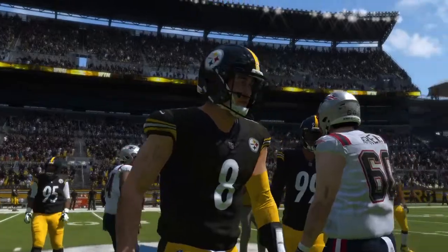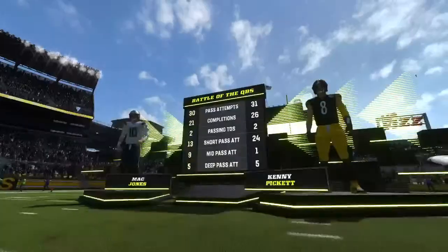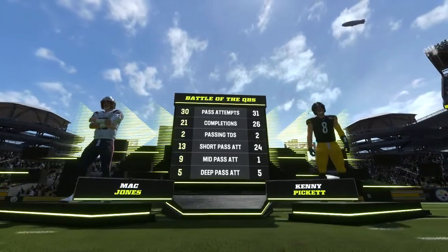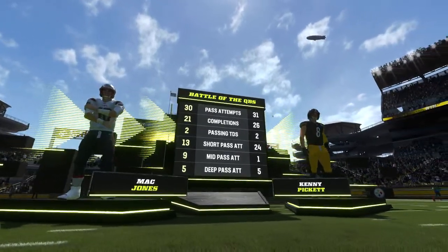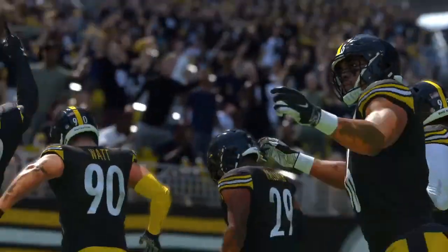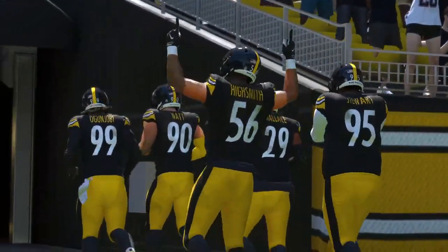So for Pittsburgh, they make amends for their Week 1 loss by winning their home opener. And they will hit the road next week for a date with the Cleveland Browns. Meanwhile, for New England, they will fall to 1-1. And they'll be at home for one next week as the Baltimore Ravens come to town.